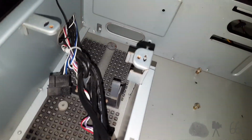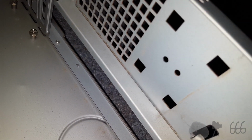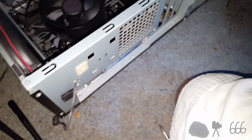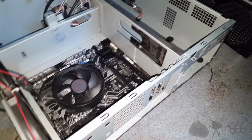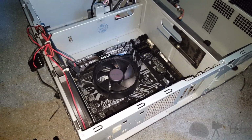I'm going to be putting the motherboard in the case first. There was a little black plastic thing back here that, if I remember right, made it difficult to put the motherboard in, so I pulled it out. I did the same thing on this case as well, just to make it easier to pull the board out and transfer it over to the other case. I want to get this done sooner rather than later.